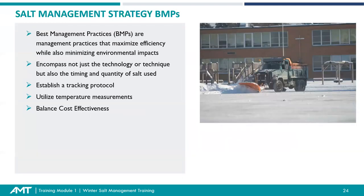Okay, so how can we manage the types of salt that we use, application techniques, and general operations around salt application to again create that balance between public safety and environmental impacts? And tools that we use to do so are what we typically call best management practices, or BMPs, and we'll use that acronym for the rest of the presentation. And BMPs are, again, management practices that aim to maximize efficiency while also minimizing environmental impacts.